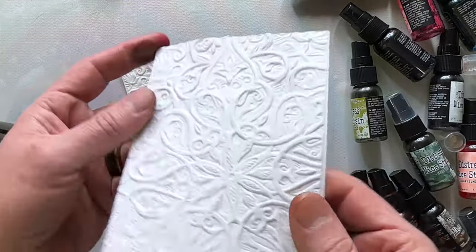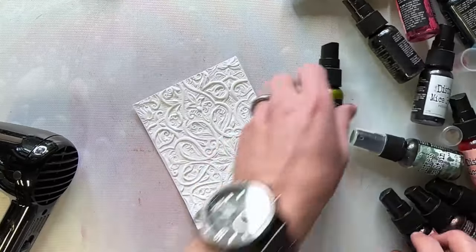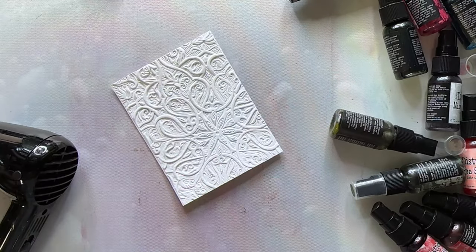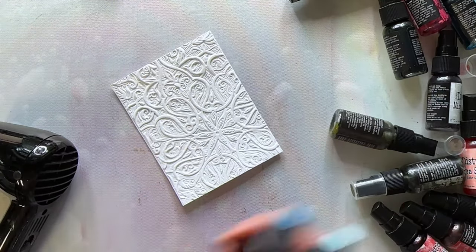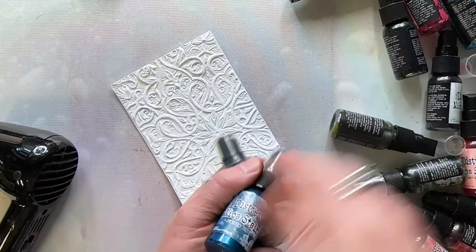Okay. This is one of my favorites because it reminds me of a snowflake. I love this 3D folder. So on this one, we're going to go full on wintry. We're going to do snow flurries. We'll even throw in a little juniper berry. I've got a lot of different blues, and we're going to throw in some frozen fog. We'll throw in a little winter frost, all the blues, all the lights.